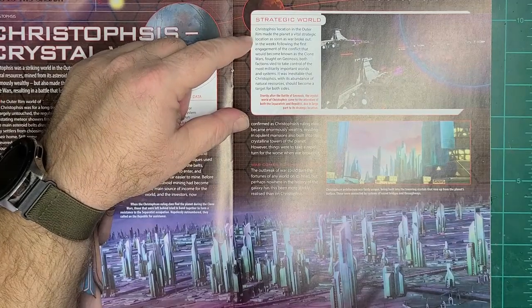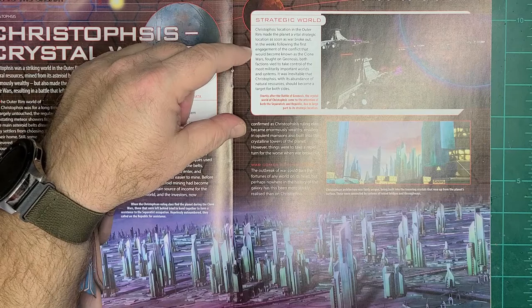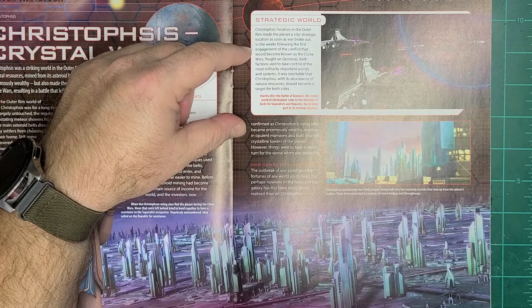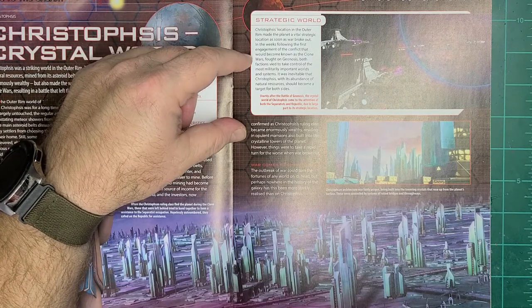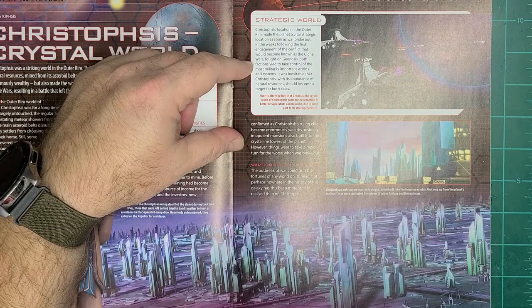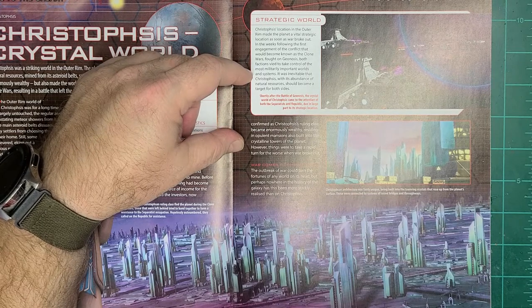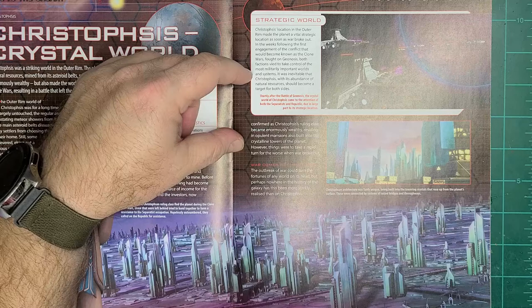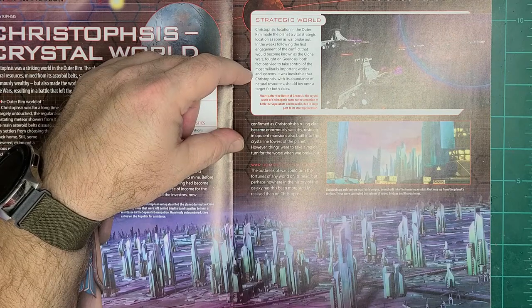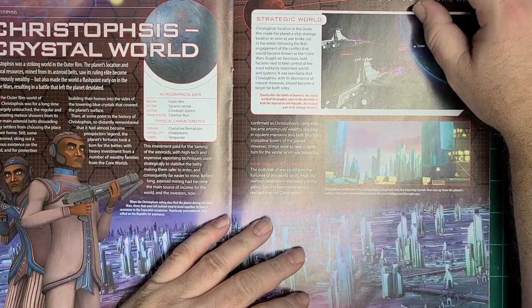Christophsis' location in the Outer Rim made the planet a vital strategic location as soon as war broke out. In the weeks following the first engagement of the conflict that would become known as the Clone Wars, fought on Geonosis, both factions vied to take control of the most militarily important worlds and systems. It was inevitable that Christophsis, with its abundance of natural resources, should become a target for both sides.